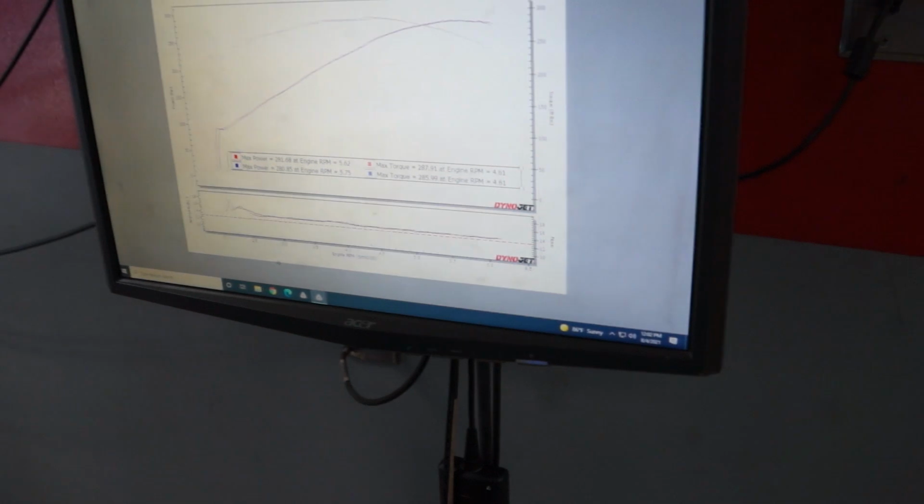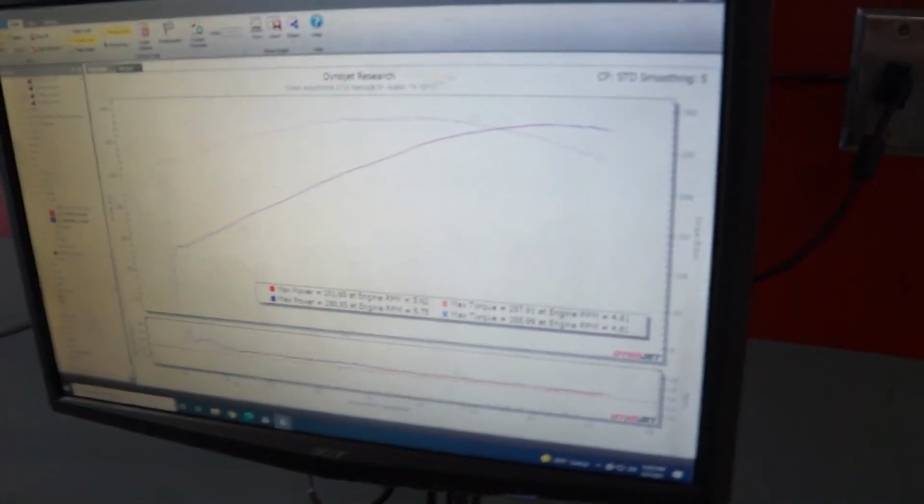RPM, which is very scary. 6,200. Sounds really good though, but that's where we're at. 281, 287. We really need gearing. And the interesting thing is, your AFRs look good too. AFRs look good? Max power was at... Your AFR was right at 13, or we'll go 13, 14. Yeah, that's where we want it.